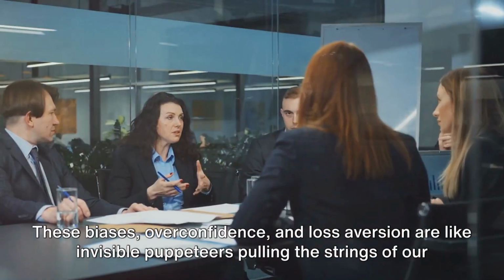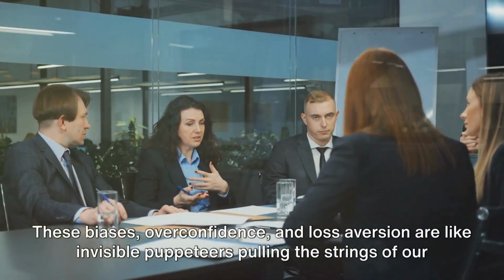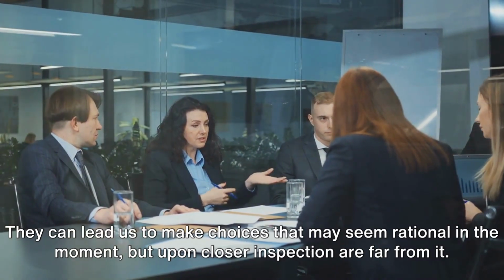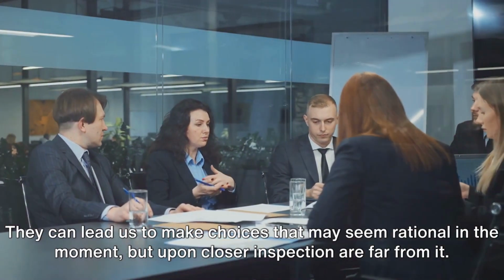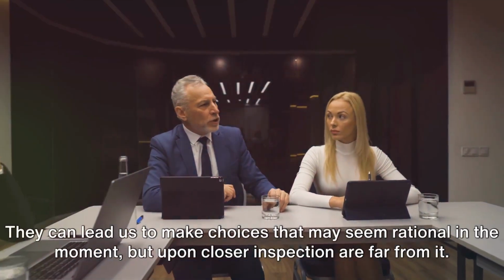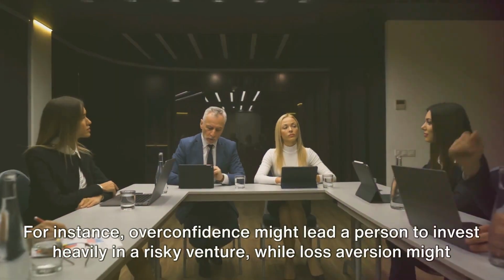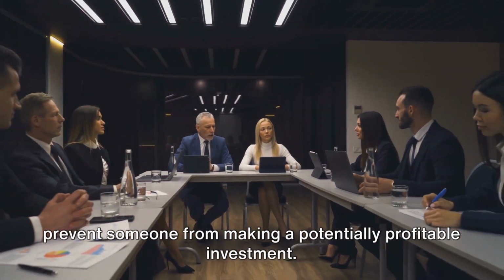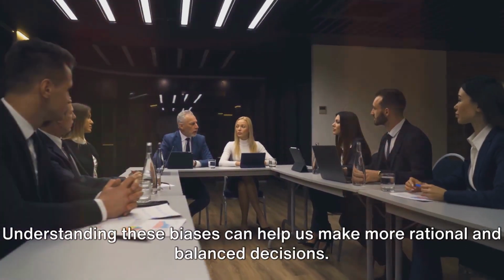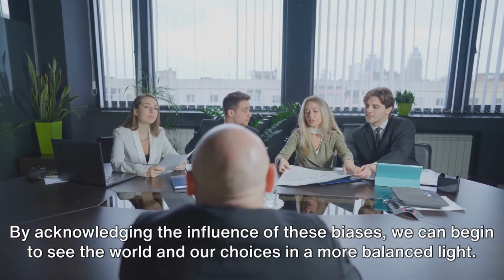These biases, overconfidence and loss aversion, are like invisible puppeteers, pulling the strings of our decision-making process. They can lead us to make choices that may seem rational in the moment, but upon closer inspection are far from it. For instance, overconfidence might lead a person to invest heavily in a risky venture, while loss aversion might prevent someone from making a potentially profitable investment. Understanding these biases can help us make more rational and balanced decisions.